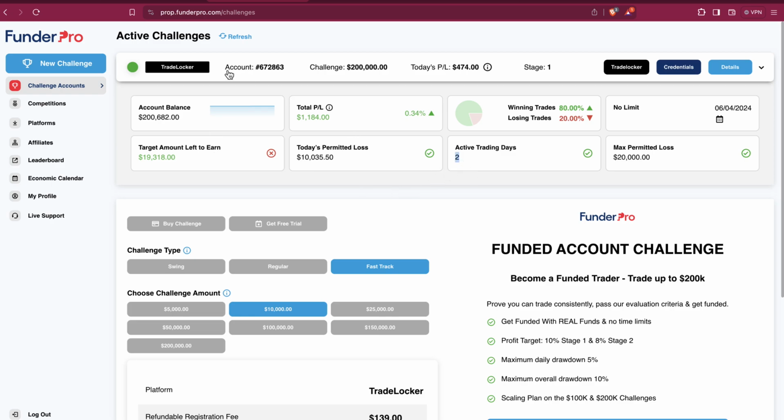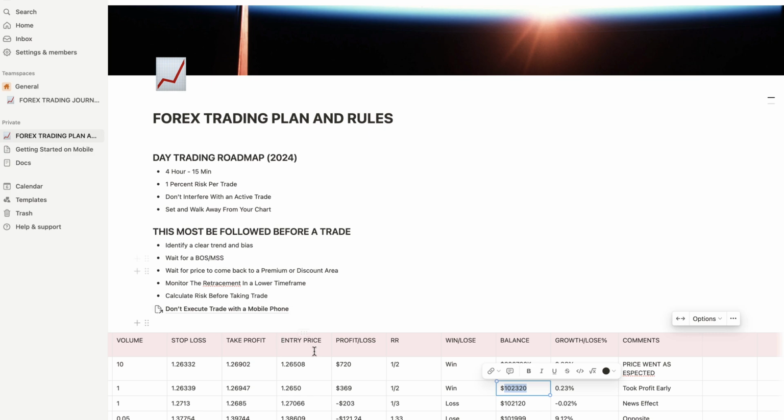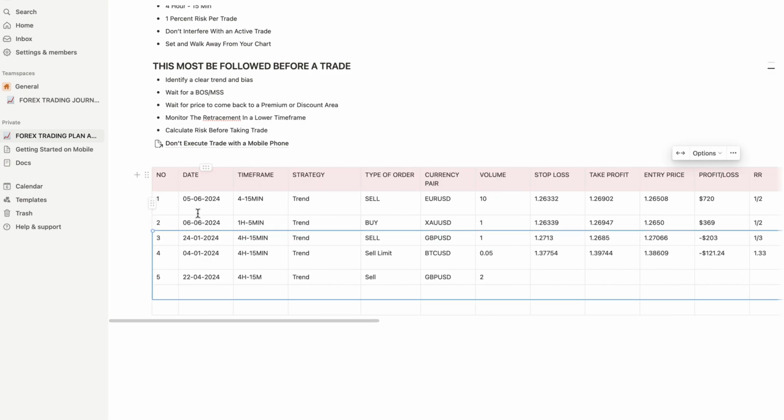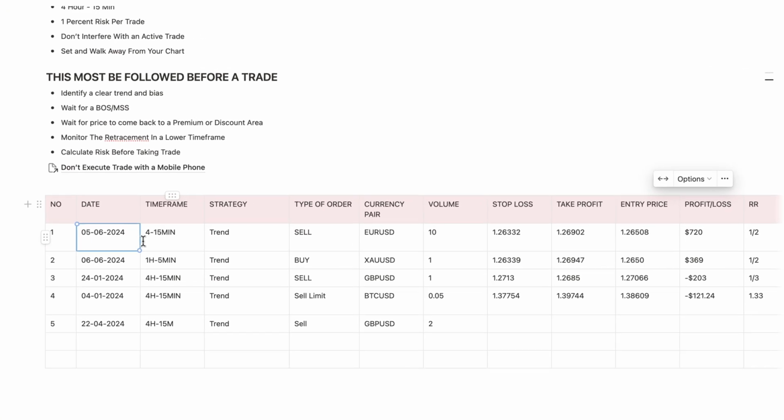Then this is the second active trading day. All right, this is the account right here. I'll be taking all the trades and record it for you. And aside from that, I will be putting everything inside my Notion. So this is my trading journal where I put all the records, everything right here. So the first day is actually here. You can see the 5th of June 2024.